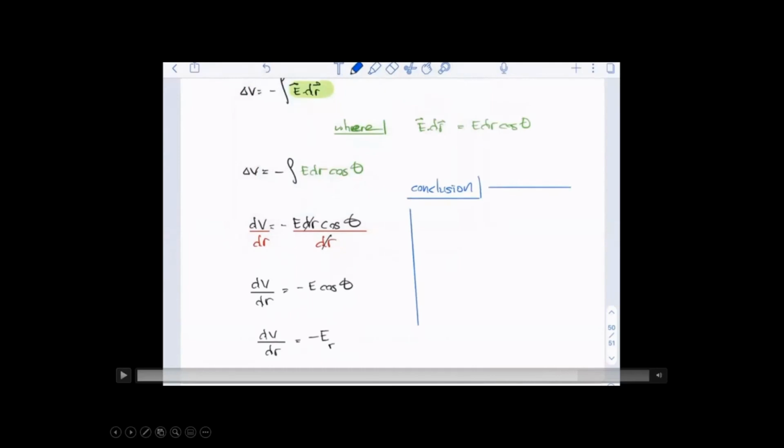All right, so this is a generic expression. What that means is I can actually generalize this expression. I can say, oh, if I know the voltage, I can differentiate voltage along any direction I want and check to see what the strength of the electric field along that direction is. I can differentiate voltage along the x direction. It's going to give me the strength of the electric field along the x direction.